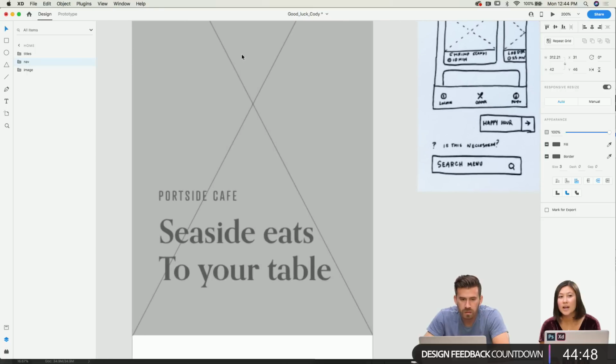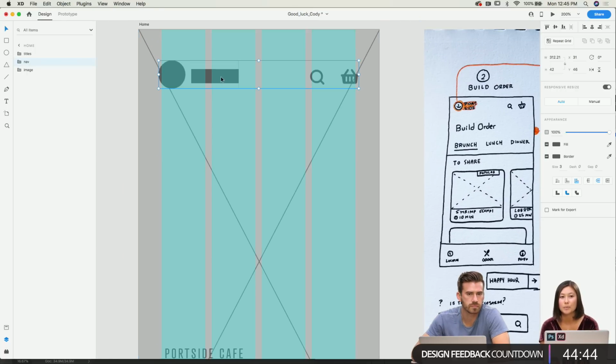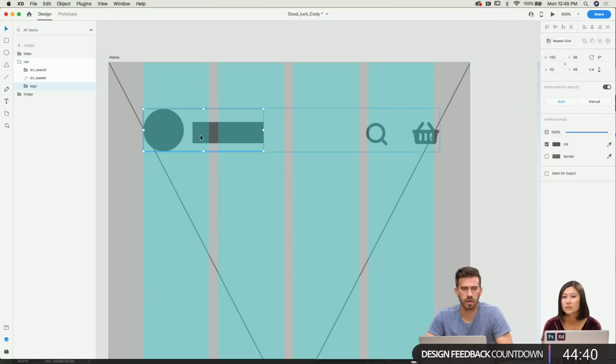Rachel in the chat is wondering, do you always start with wireframes? She notices that sometimes people jump straight to high fidelity prototypes with minimal wireframing. I don't always start with wireframes. It just depends. If we have a quick turnaround on a project, I can come into XD and just start designing. And I've been working in this field for a while, so I'm fast at this.